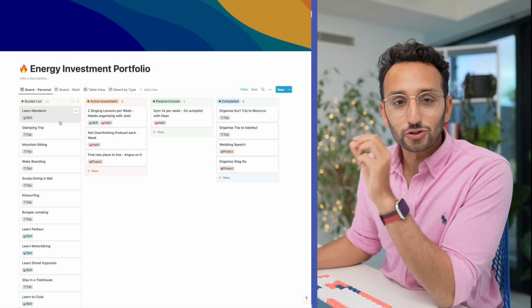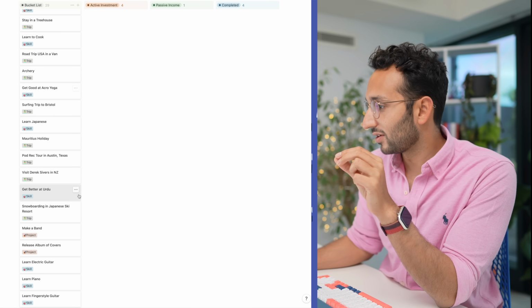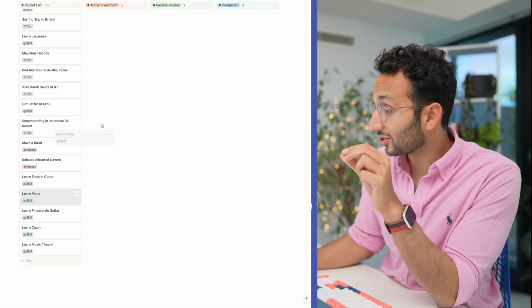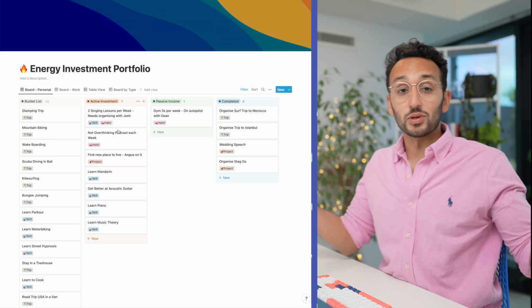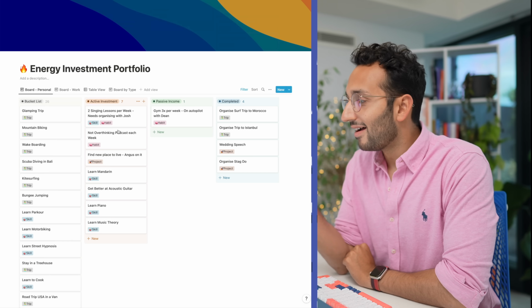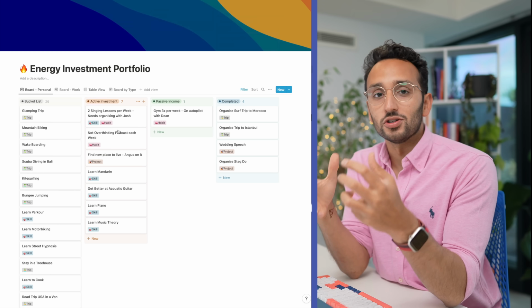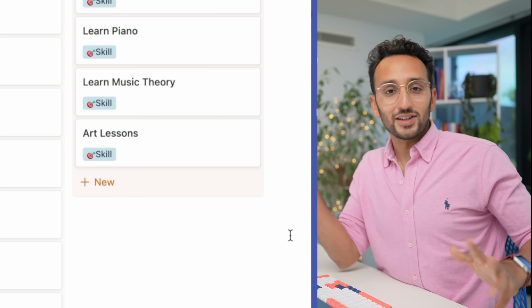A few months ago, I was trying to do a bunch of this stuff at once. I had learn Mandarin on the list. I was trying to have guitar lessons as well, get better at acoustic guitar. I was trying to have piano lessons as well, learn piano. And at the same time, I was trying to kind of dabble with music theory along with a bunch of other things. And that felt very overwhelming. It felt like, oh my God, I feel like I'm trying to do too much. Oh, also, I was also trying to have art lessons at the same time. This was sometime last year, actually. And this list was too much.